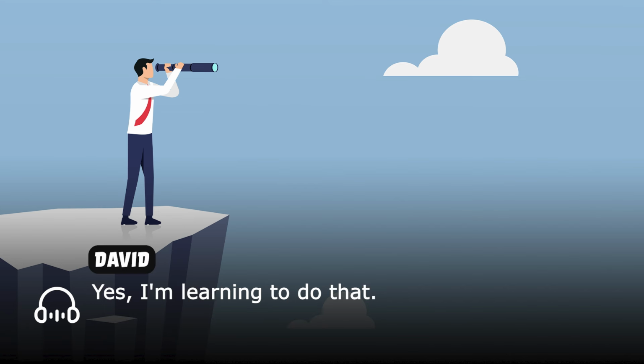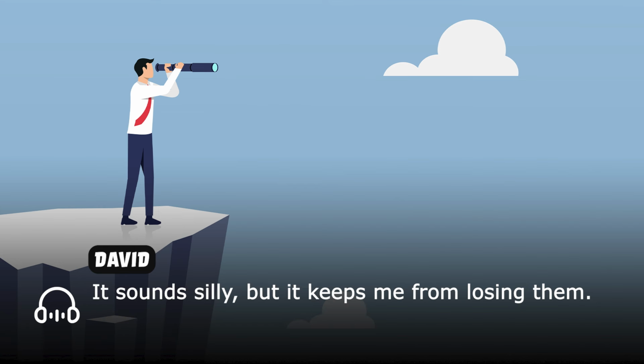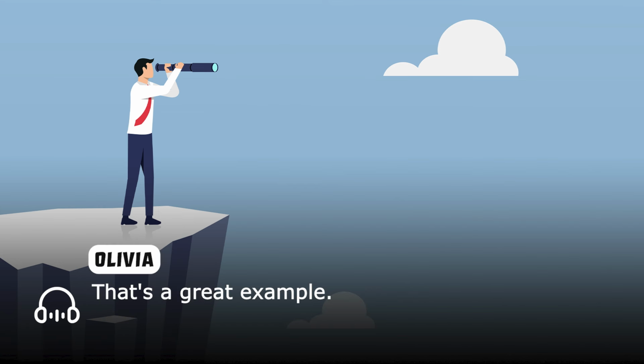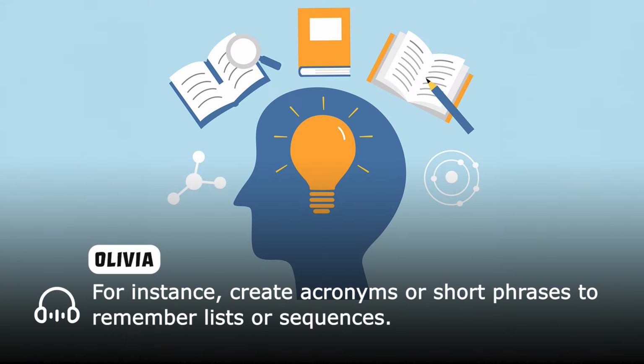Yes, I'm learning to do that. When I park my car, I consciously remind myself, keys go in my left pocket. It sounds silly, but it keeps me from losing them. That's a great example. Now for the 5th tip, use mnemonic devices or memory tricks. For instance, create acronyms or short phrases to remember lists or sequences.